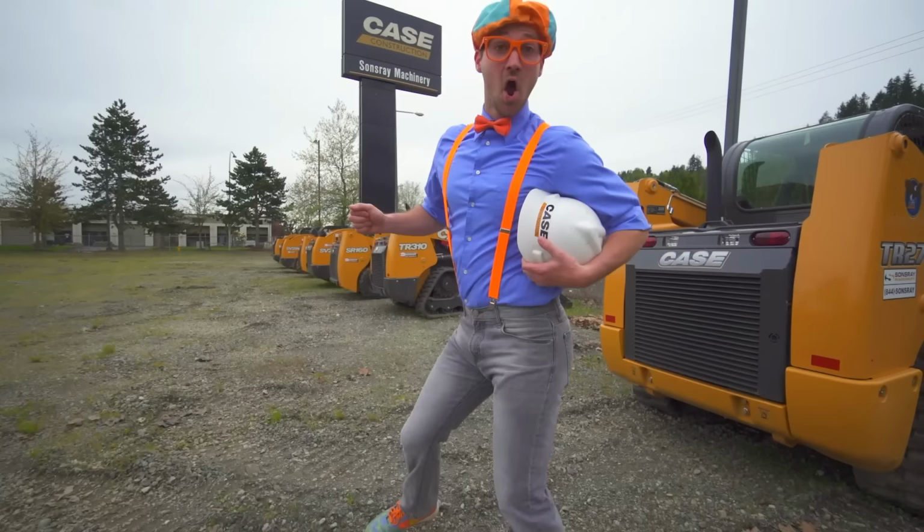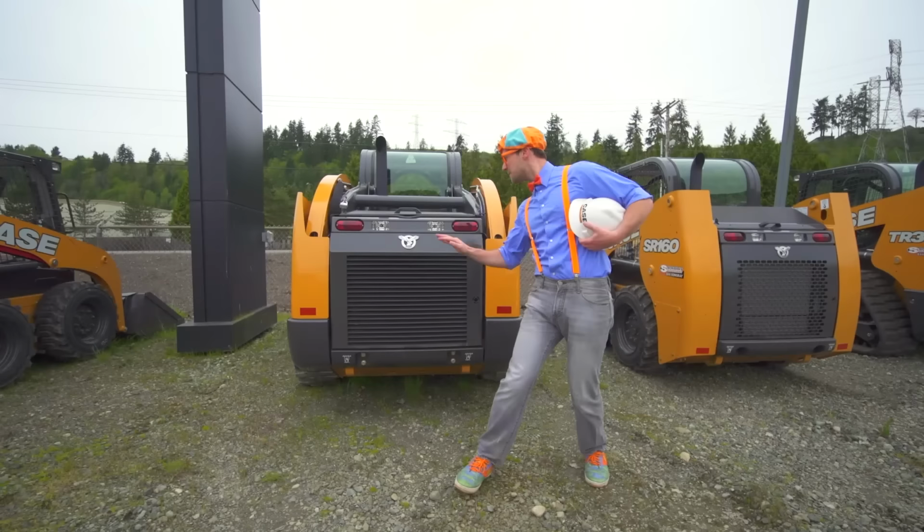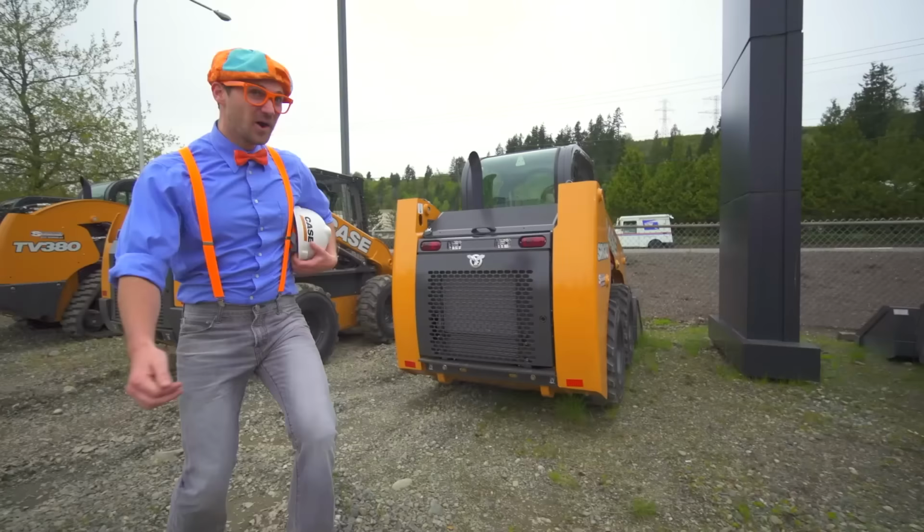So many right here. Should we drive this one? Nah. What about this one? Whoa, nah. This one? It's a dandy, but nah. This one? No. Whoa. This one looks awesome.